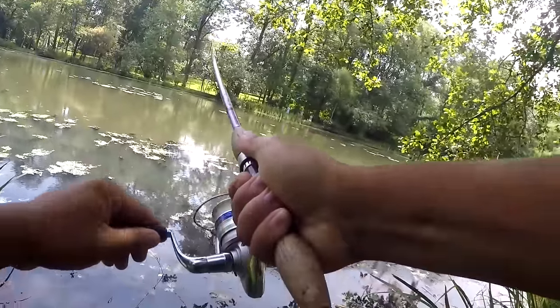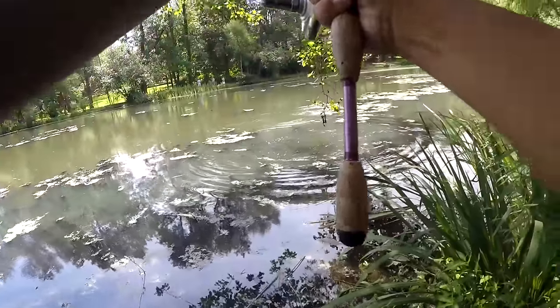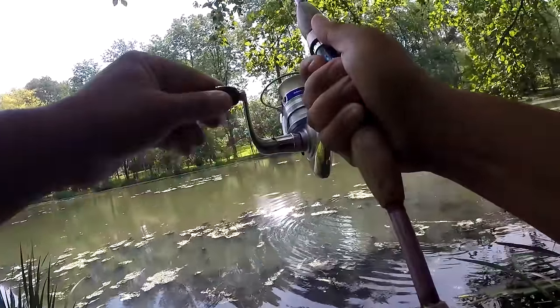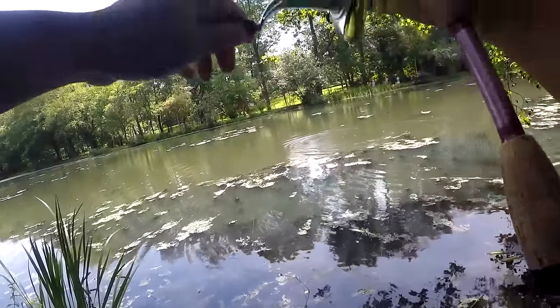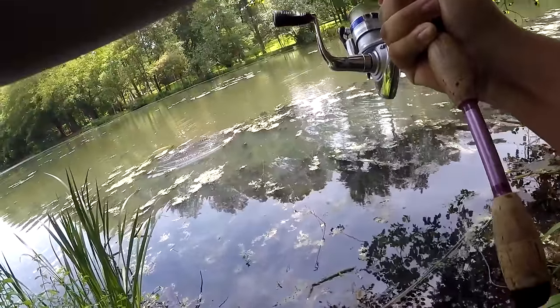Fish on. Oh yeah, first one of the day. That was easy. Oh man, koi fishing is always a lot of fun. You gotta use light pound test line or else you can't really fool the koi. But as long as you have light pound test line, you'll be fine.